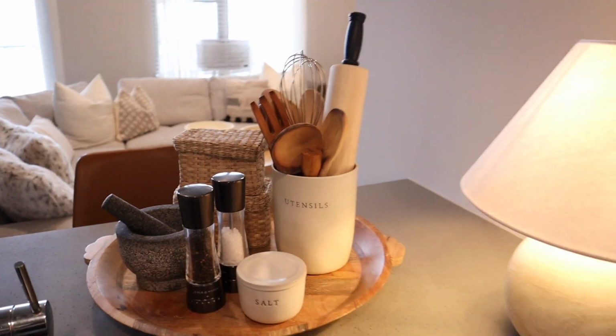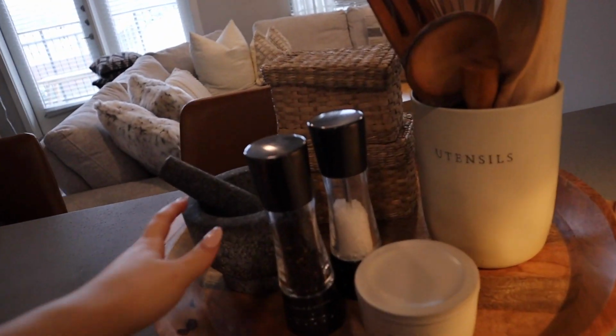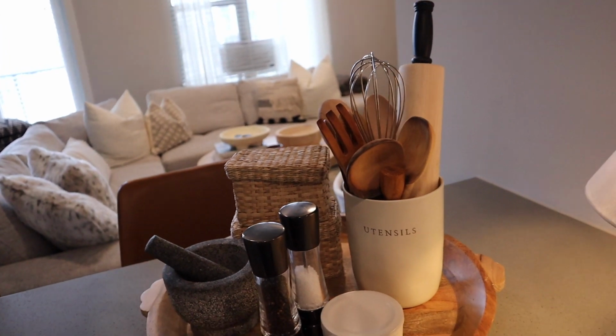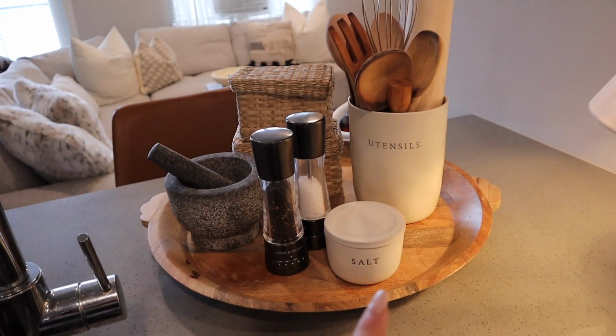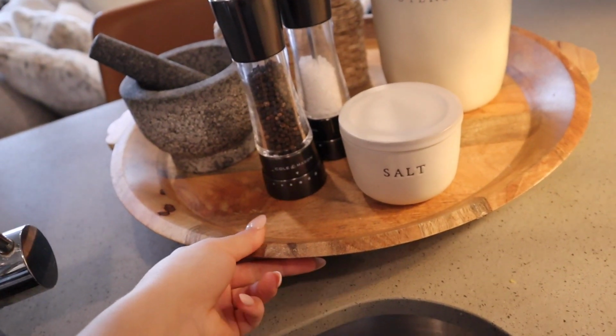But this little section over here is new. I love the way that this turned out. Again, practical but cute. This is all my essential oil stuff back here. Some utensils, salt cellar, and then some salt and pepper on top of this really cute serving tray from Target as well.